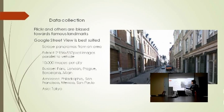They get two images, both parallel to the vehicle. For example, in this case, one here and one here. And they get 10,000 images per city. Their cities are cities in Europe, cities in America, and a city in Asia. And of course, Paris is the focus of their paper here.